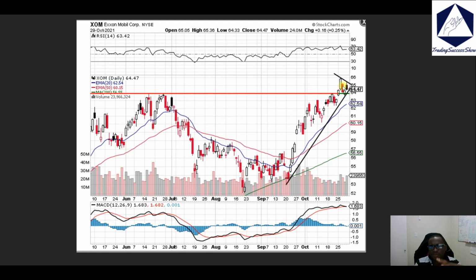Your best bet is for 64 to hold, then we continue to push higher. If 64 doesn't hold, which is our support, I'll be looking for price to revisit the 20 exponential moving average, which is this 62.54. Volume came in really good. MACD is all the upside, so keep an eye on it if price really did pull lower.